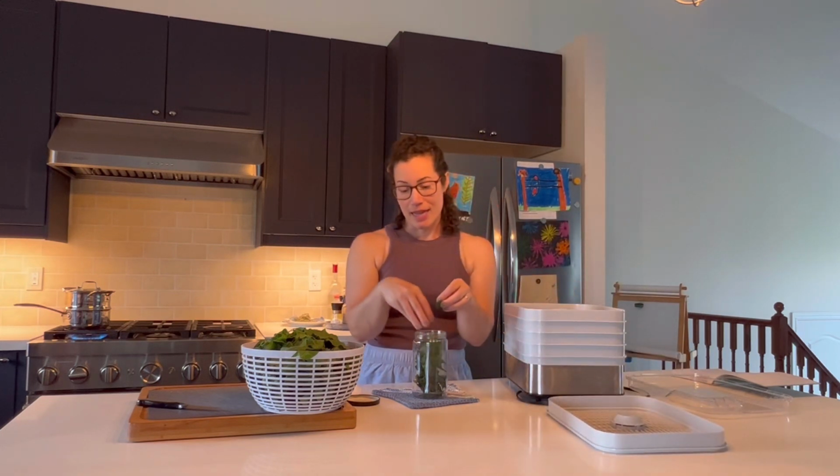And as you can see, I have a huge pile of spinach I harvested today that I need to get this emptied out so I can get my dehydrator going again.